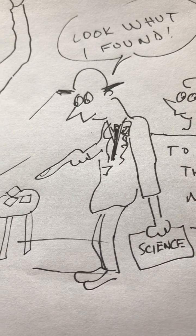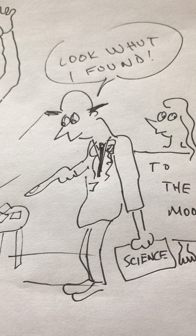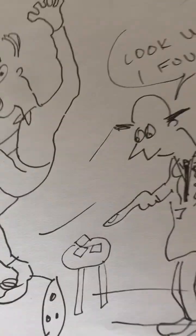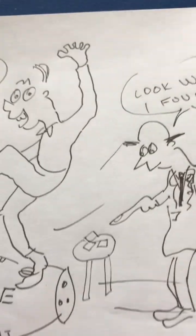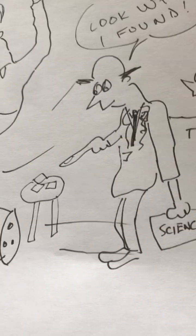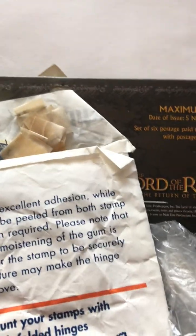So what am I looking at today? Well, look what I found. A discovery of stamps. Yeah, to the moon. And I'm running on time. I'm basically adding to this little cartoon every day. It saves me having to think too hard. My brain freezes. So let's have a little look at what was discovered in the discovery of stamps.